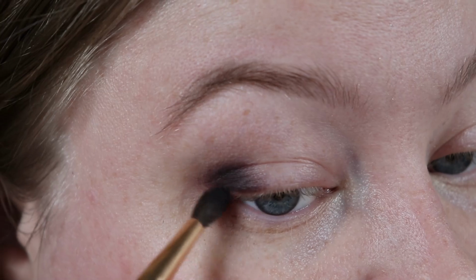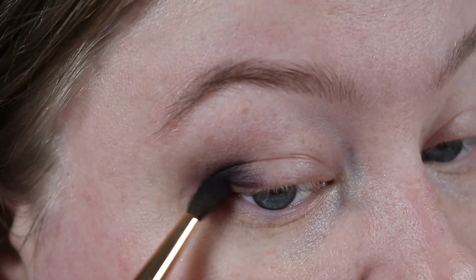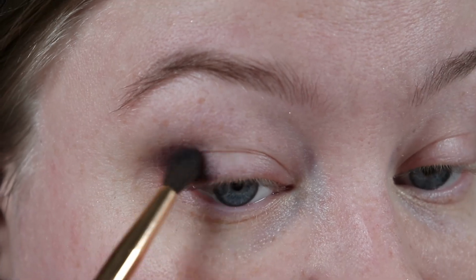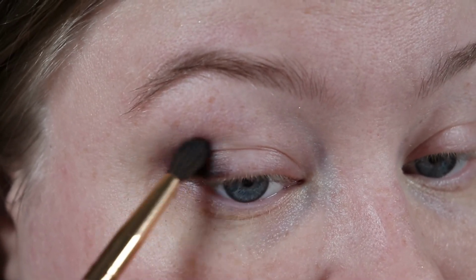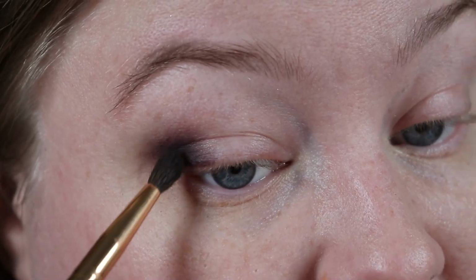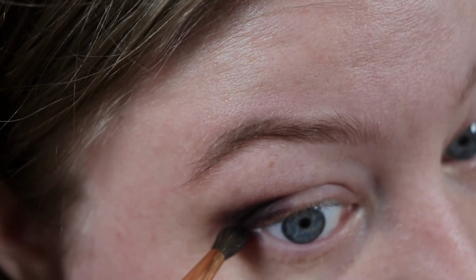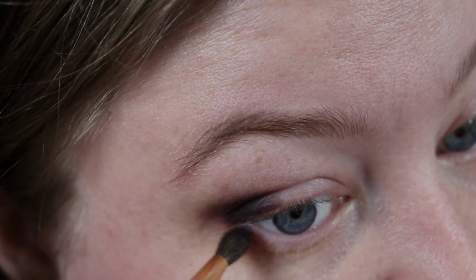I want to feather it out a little bit here at the very edge, and I'm just blending a bit at the edges to make sure that whatever shade I apply afterwards will transition quite nicely. But this is blending out incredibly good for being such a deep shade, and I feel like just applying it to the very edge of the lower lash line here as well.